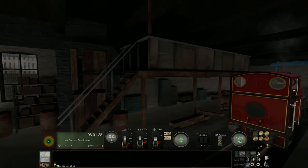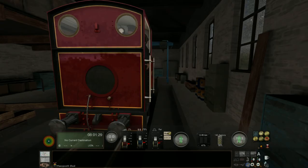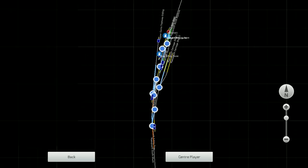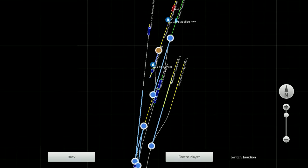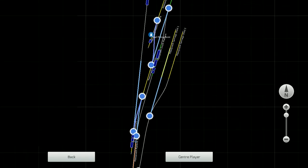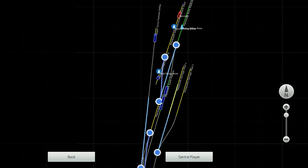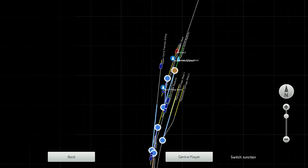Anyway, so today I'm just going to do a quick run from Maespoeth up to Corris itself. First of all, just need to make sure the points are set so that we can go over into the platform, for want of a better word, and pick up the coaches.